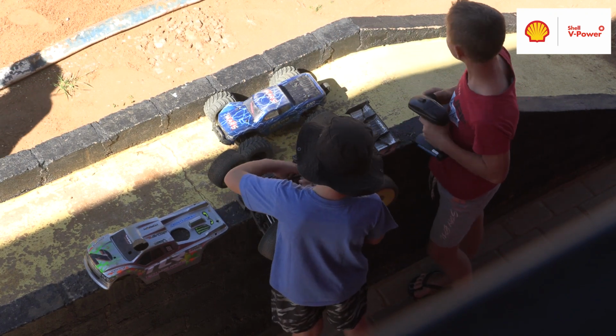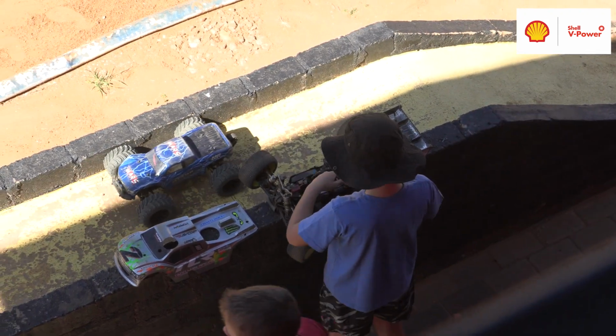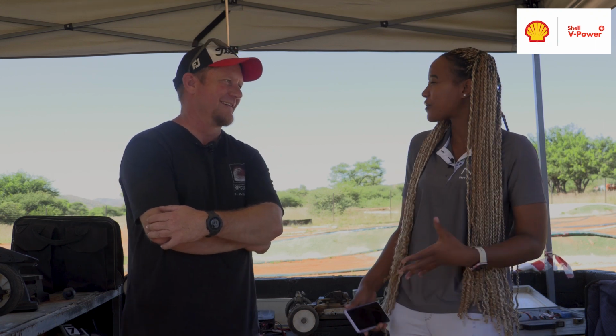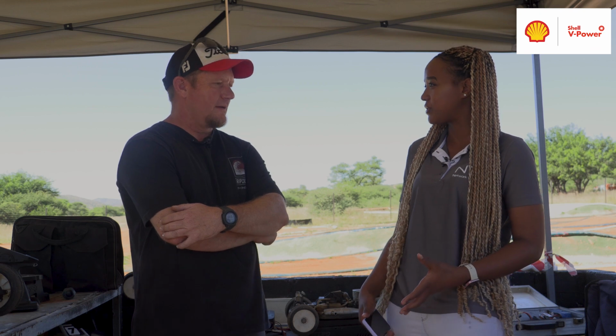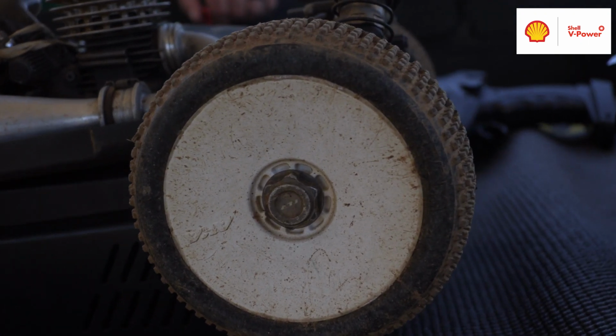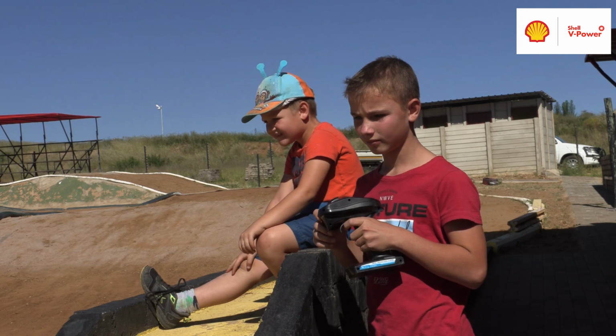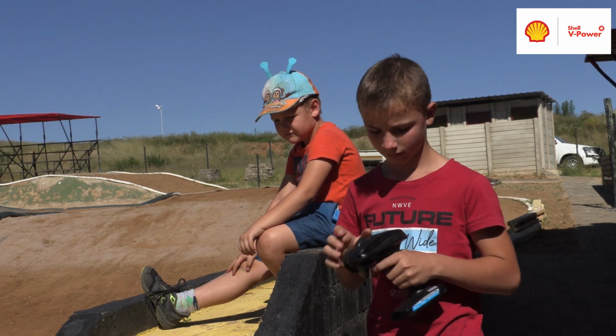Our whole plan is to get the kids involved, so it's also sort of like a bonding event for the dads. It's a bonding experience for the parents and the kids. So it's a very good recreational activity, I would say, and not just on the track, also at home when you do your maintenance. My son already knows how to clean the tires, and he's 6. Wow, he's running around again.